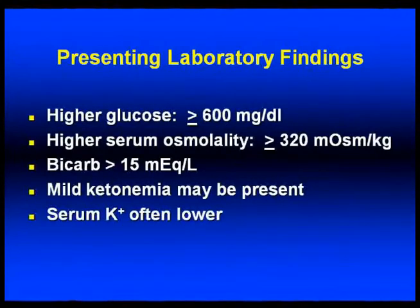Serum osmolarity is higher, usually 320 or greater. The bicarb is usually not as low, typically 15 or even higher. Mild ketonemia may be present, but it's not a strong driving force. And the serum potassium is usually lower because this particular process is associated with a lot more osmotic diuresis than the typical DKA patients. These patients are almost more of an intravascular volume depletion problem, more so even than insulin. If you reestablish intravascular volume, often the patient's own circulating insulin will handle most of the problem with any acidosis that may be present.